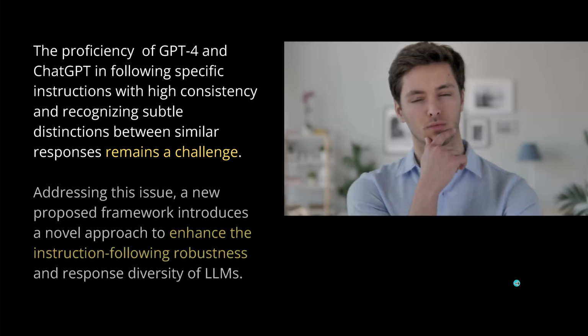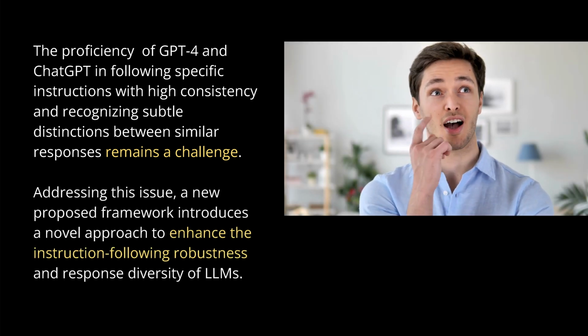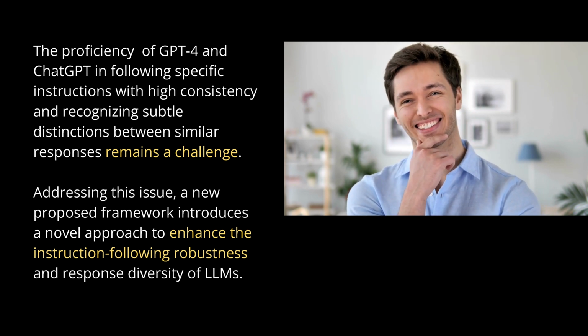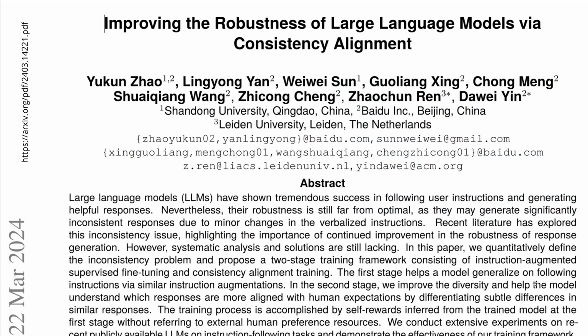Because with our LLMs today, we have a challenge. And the challenge is that we have to address this issue, and there's a new research, a new approach to enhance the instruction following robustness of LLMs. Let's have a look at this research.